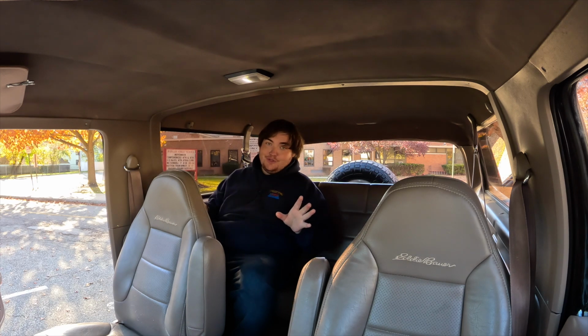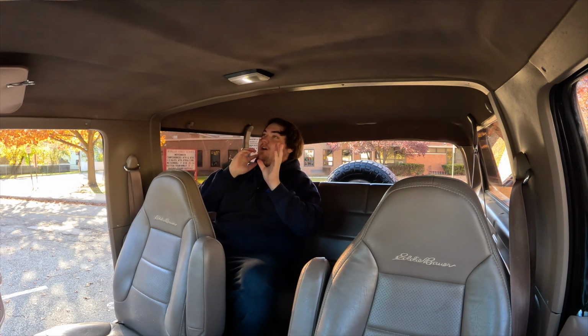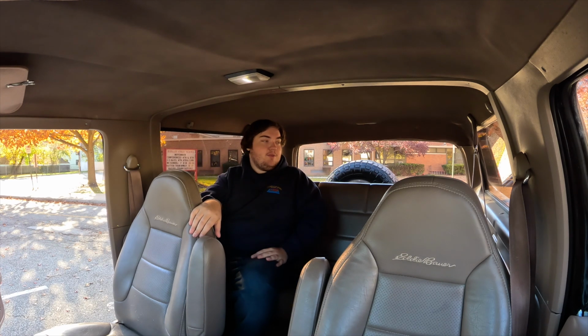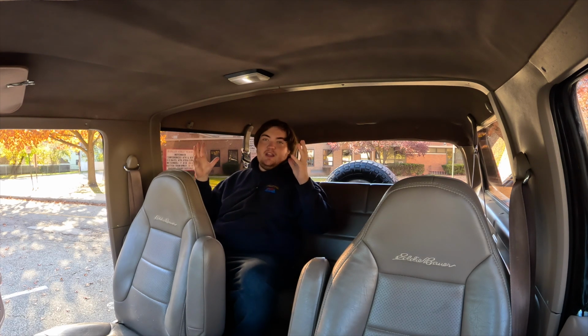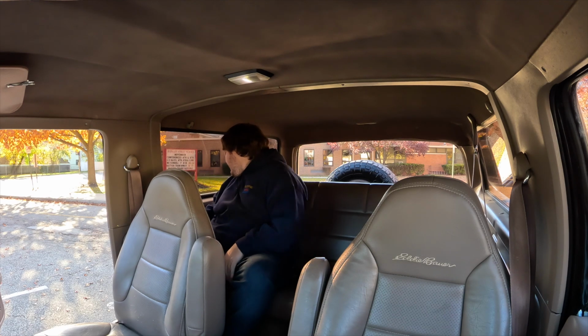Now, it is November in New Jersey, and it is very chilly, so I will not be taking this top off. But you could remove this back in the day. Well, even still today, if you have the manpower and willpower. But very, very cool to see that stuff. So you could get an open-air experience back here if you wanted to take the top off. Not going to today, but definitely very, very cool.